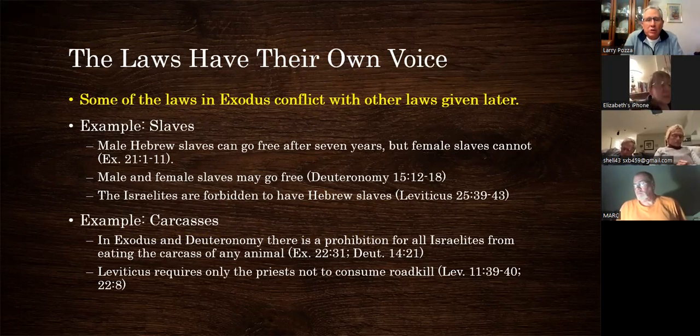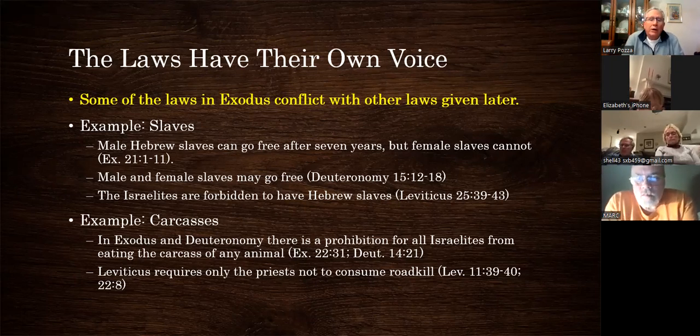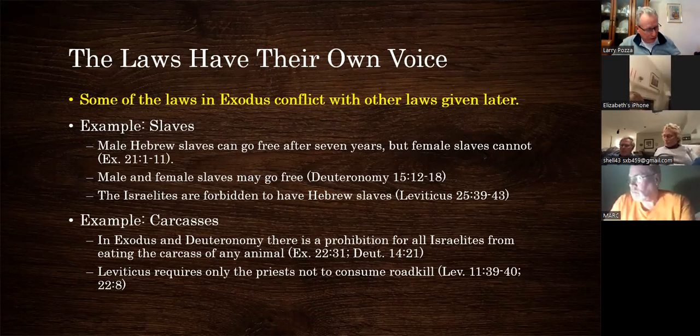These laws, each of them have their own voice in the sense that they have their own day, their own time, their own culture. And what happens is over time, some of these laws that are given in Exodus begin to conflict with other laws that are given in places like Deuteronomy and Leviticus. So I'm going to give you two examples. So go back to chapter 21 of Exodus.